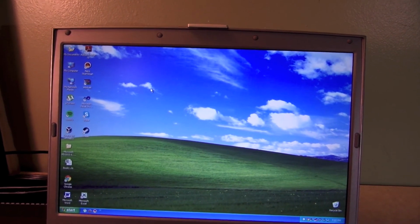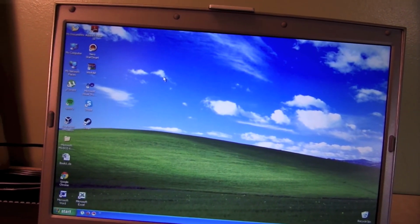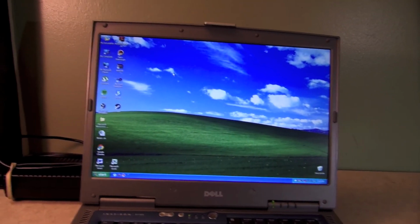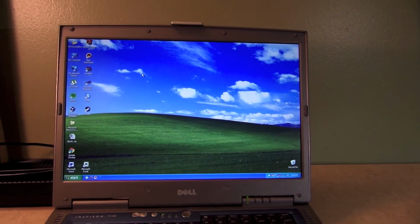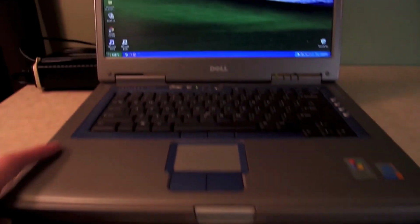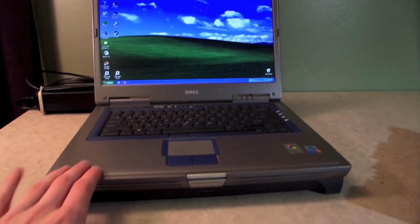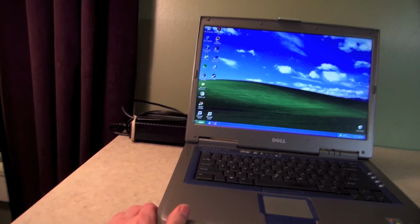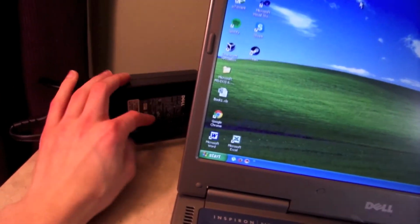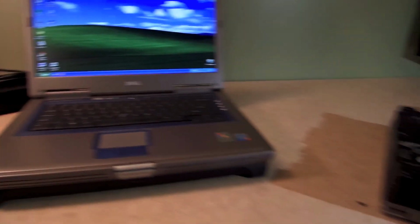I do use this laptop occasionally. As you can see, I've got VirtualBox, I've got Steam and Skype and Visual Studio on there as well. It works very well for what I need it for, so I keep it around. It's quite the performer, given its age and its overall chunkiness. This laptop, by the way, weighs 9.5 pounds, and with the power adapter, it probably weighs about 12 pounds. That is a pretty huge power adapter as well. 7.7 amp, 19.5 volt power adapter.